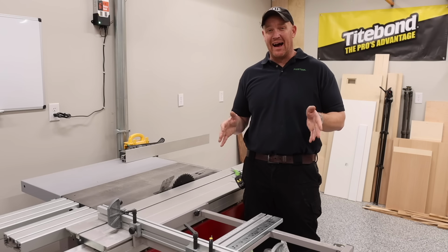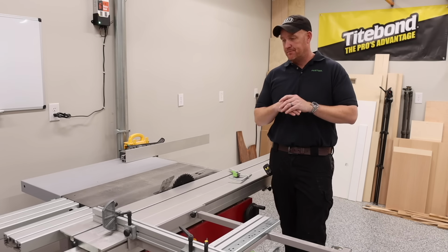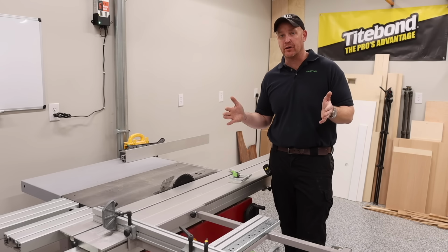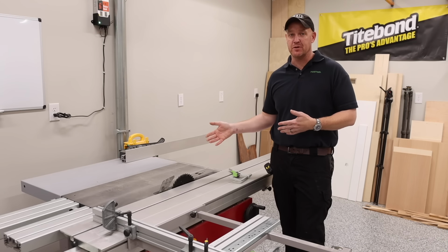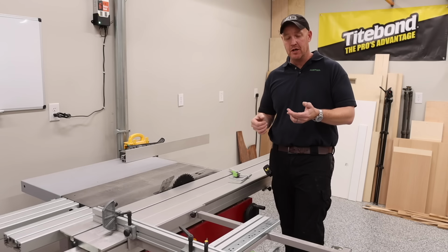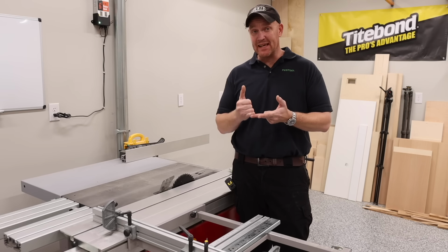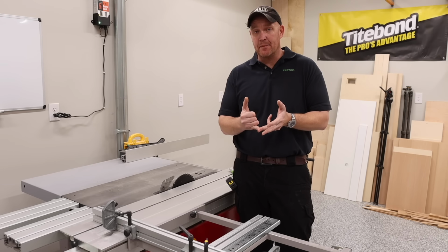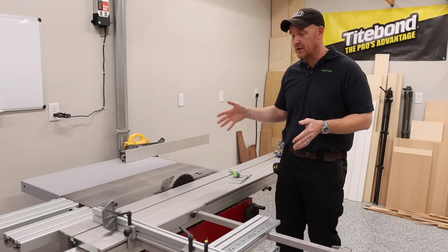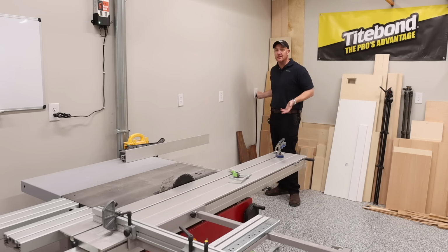Next question I've gotten a lot, and I got this a lot on my A341, and it has to do with power. People freak out and they think that they need a 30 amp breaker or even larger for these machines. That's not the case in the United States. These machines are rated 208 to 240, single phase, 20 amp circuit. That's what you need for this machine. It is a 4 horsepower motor, but it runs off a 20 amp breaker. And to prove it, I have it plugged in right here.